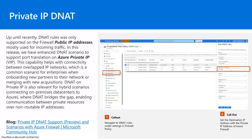Now moving on, the next feature we have is the private IP DNAT feature. Up until recently, DNAT rules were only supported on the firewall public IP addresses, so mostly used for incoming traffic. In this particular feature release, we have enhanced the DNAT scenario to support port translation on the Azure private IP, which is the VIP of the firewall.